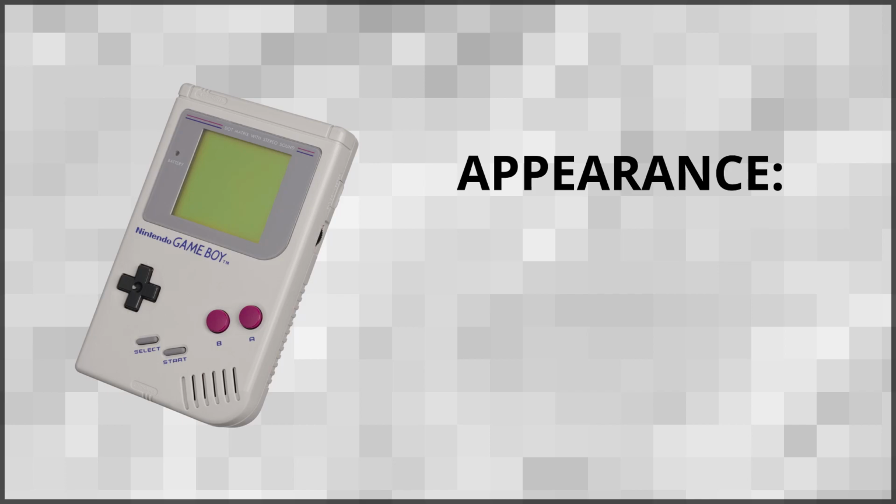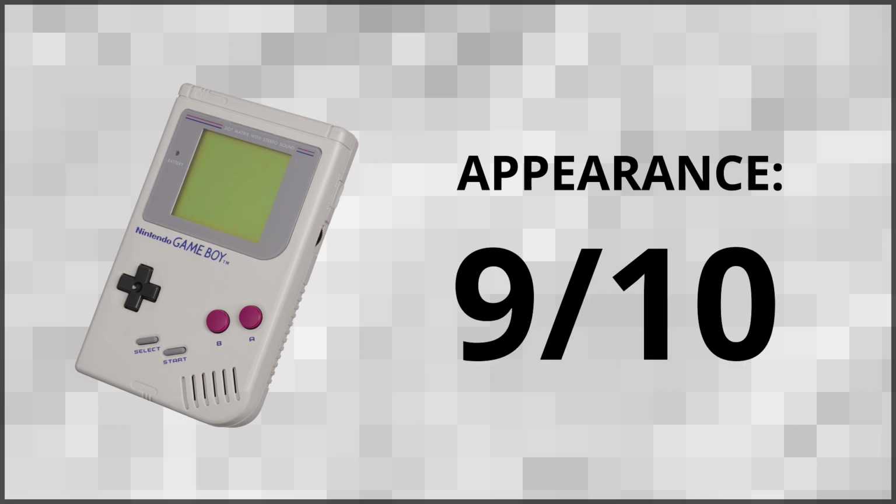I also like the shape of the Game Boy. In particular, I like that the bottom right corner is rounded while the other corners are a lot more sharp. I'm not sure if I really know why, but I just think it gives the overall shape of the Game Boy a really sleek appearance. So for all those reasons, I've got to give it a 9 out of 10. The original Game Boy looks amazing.